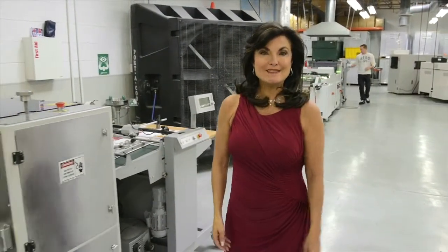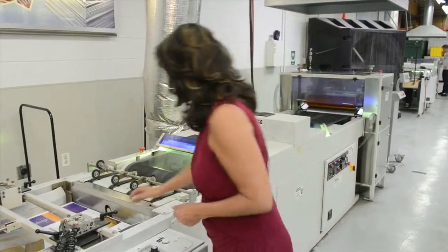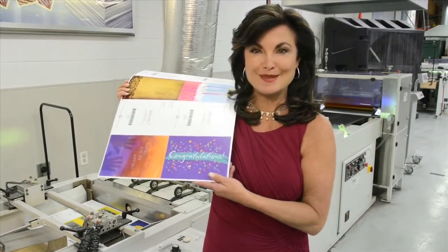Here we are at the UV coder machine. It's going to give my card that glossy finish, smooth feel, and the top quality look that we love in a greeting card. Now the cards are running down the assembly line. They're going through some ultraviolet rays, and they're automatically drying. I'm going to wait for my card on this end so that I can show it to you. And there it is. So now let's see how this shiny piece of paper becomes a greeting card.